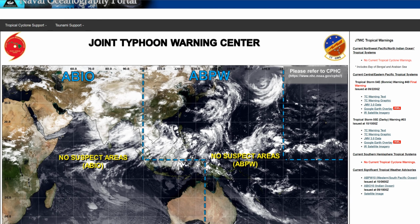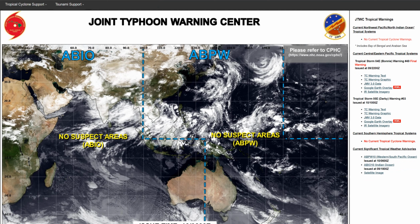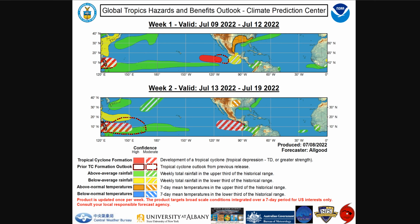And finally, over in the Western Pacific, we have no active storms today. It is stormy overall. The tropics are definitely showing signs of life, but no active areas of interest or active storms right now. That will likely change in the next week or two. We do expect a storm or two to develop in the Western Pacific as we look into the extended outlook. NOAA does expect, going into the second, third week of July, to see tropical activity on both sides of the eastern and western Pacific basins, with pretty good confidence.